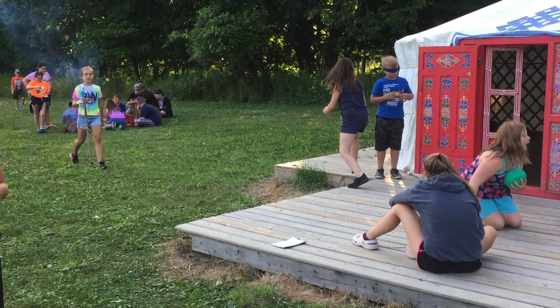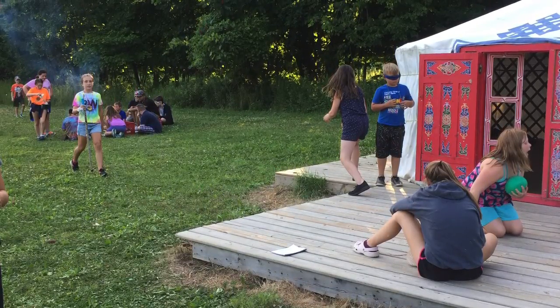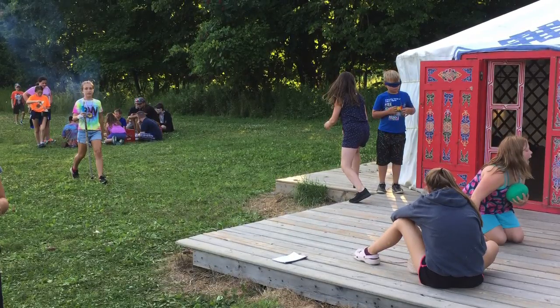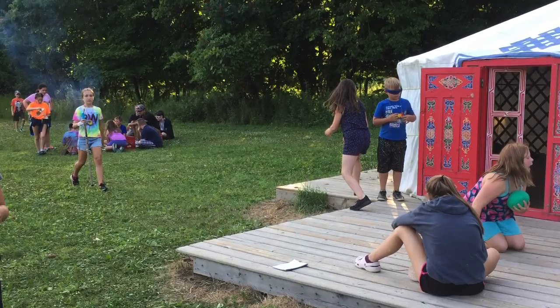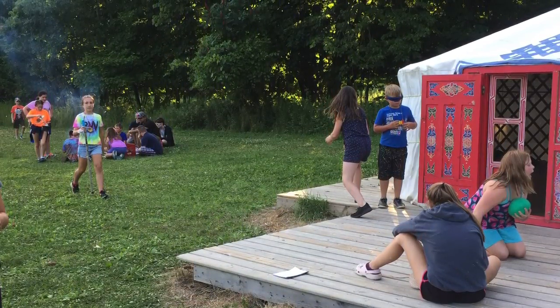Mongolian people are nomadic, which means they move their house around multiple times a year. Because of this, they have gotten very good at setting up and taking down their gurs. It takes anywhere from 30 minutes to 4 hours to fully set one up, depending on the size of the gur, how many people are helping, and how often they move.